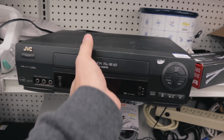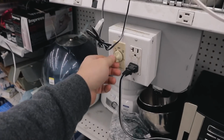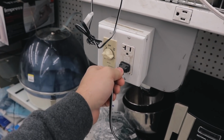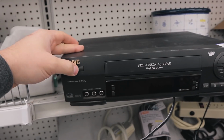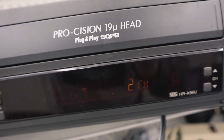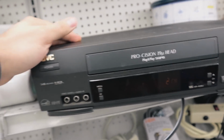And once you do find one that you want to get, two things to check. Shake it, because you'd be amazed how many times there is crap inside of it. And then test it by using one of these. That's why I like Goodwill, they always have one of these outlets. Now, you can only do so much testing in a store, so power on. So this does power on. So as long as it powers on in a store, that for me is good enough to be able to take home.